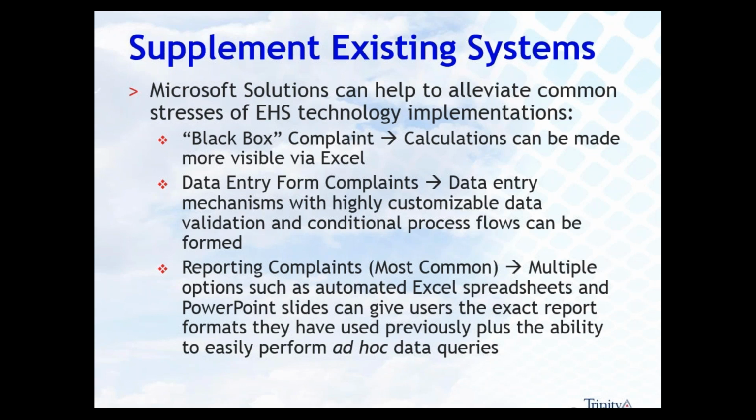And then the most common complaint is reporting. Why can't I have the Excel report that I already have, the pie chart that I already have? Well, in these kinds of solutions, you can automate Excel spreadsheets as well as PowerPoint slides, such that you don't have to spend 7 days every quarter putting this stuff together. It can just refresh from a data flow when it's time to produce the graph, and you simply have to show the presentation. And again, that doesn't eliminate people's jobs, but it allows them to focus on the more important things.